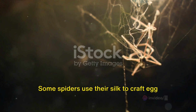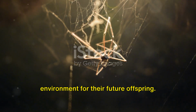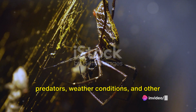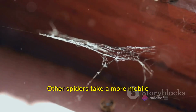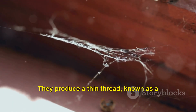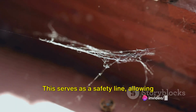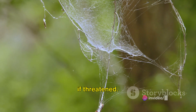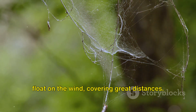Some spiders use their silk to craft egg sacs, providing a safe and secure environment for their future offspring. The silk protects the eggs from predators, weather conditions, and other threats while keeping them together in one place. Other spiders take a more mobile approach, using their silk to travel. They produce a thin thread, known as a dragline, which they leave behind as they move. This serves as a safety line, allowing them to quickly return to a safe location if threatened. Some even use this silk to balloon or float on the wind, covering great distances.